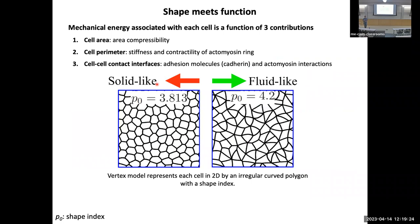So the underlying understanding of thinking about jamming and unjamming transition for a cell sheet comes from some of the early studies using a vertex model to understand how shape will influence the motion of cells in a 2D layer. So this is a vertex model that described cells as individual polygons, and you can derive a shape index that is basically the perimeter divided by the square root of the area. And if this number is below 3.813, it's in a solid phase. And if you go above this number, then you become fluid-like. So a cell can actually propagate. You will see a small animation later that a cell will basically move in this 2D layer.